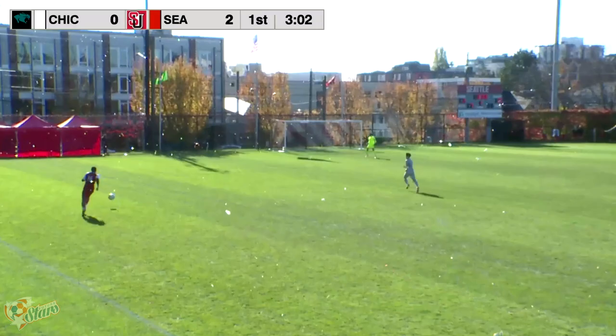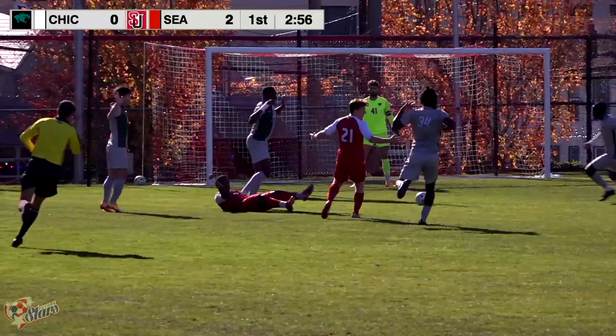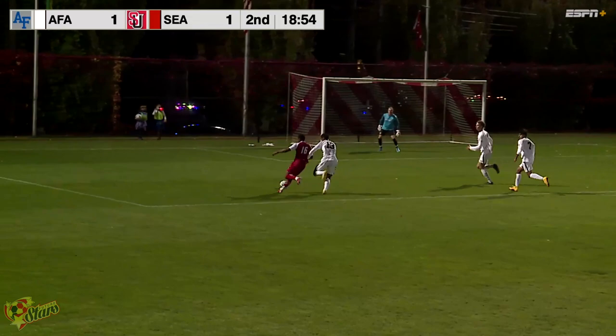Into space for Johnson. The flag going to stay down. Johnson, he's tripped up, and it is a penalty. Redhawks will have a chance to make it. Raises up and catches it to Johnson quickly. One-on-two situation for him. Waits for a backup, but Glenn is coming on. Johnson comes back to the left, inside the box now, and he's tripped up.